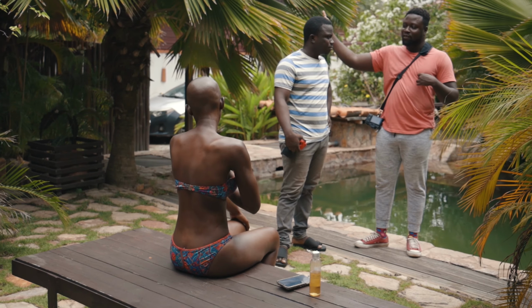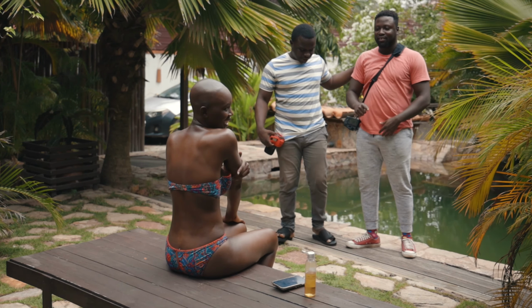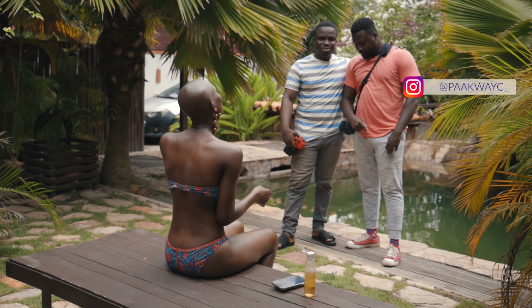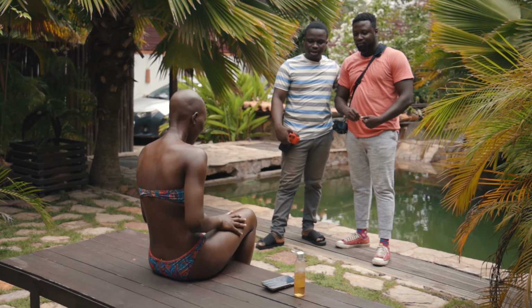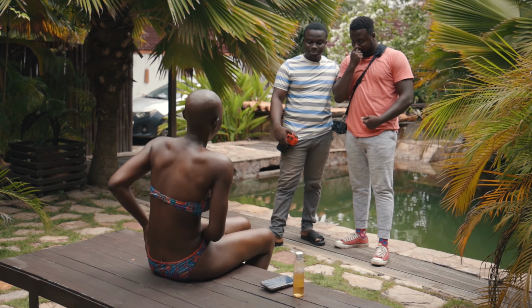4.5 to 12 feet, 4.5 feet to 12 feet, up and down. Alright guys, this is Achuvi of Park We See. Today he came prepared. We are not sharing cameras today, and our model is still oiling herself with castor oil that I have to buy later for her.